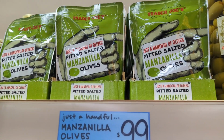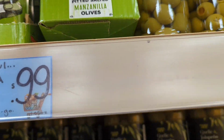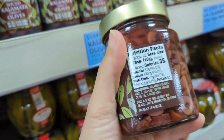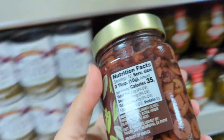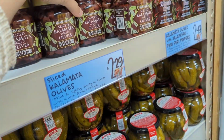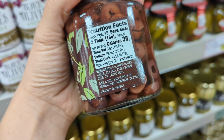I love these for easy snacks. So easy to throw into my purse. I always get a handful or 2 when I come. Then they have all kinds of different olives. I think I need to get some Kalamata olives actually. I have not made olive rolls in far too long. I think I need to do that. And these work great for that. And they don't have any funky oils added, just the extra virgin olive oil.